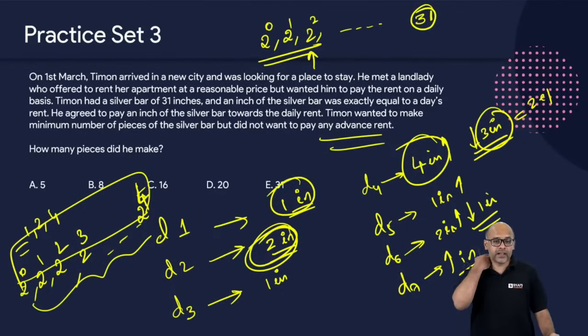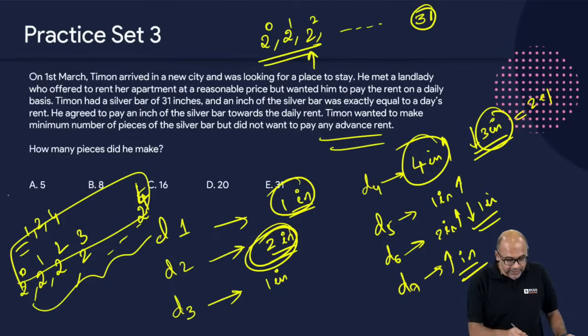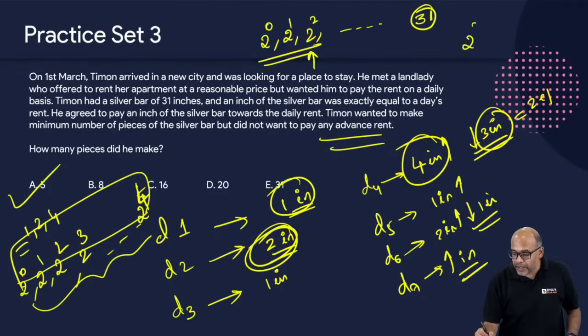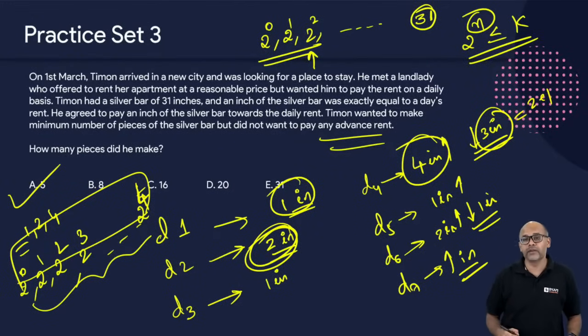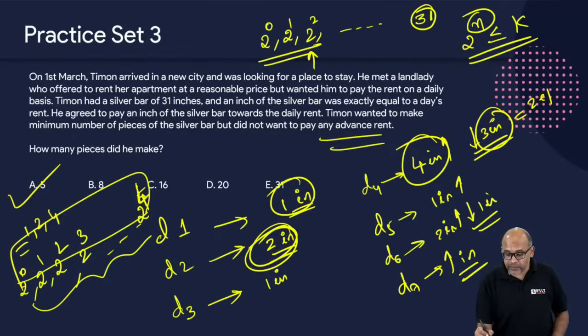Is that clear, Karthik? So the correct answer is option A. Karthik, that's the formula. The formula is 2 power n less than or equal to the given value k. This n will tell you the number of cuts. Starting from zero, n plus 1 will be the number of cuts, by the way. Is that clear?